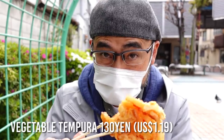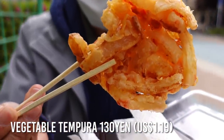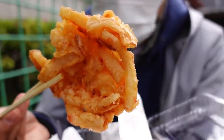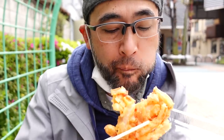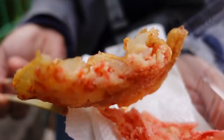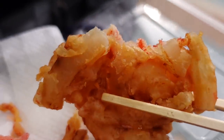Delicious. Very crispy kakiage. This one is onion with sakura ebi, shrimp, the pink shrimp. Onion has a sweetness and shrimp taste now.